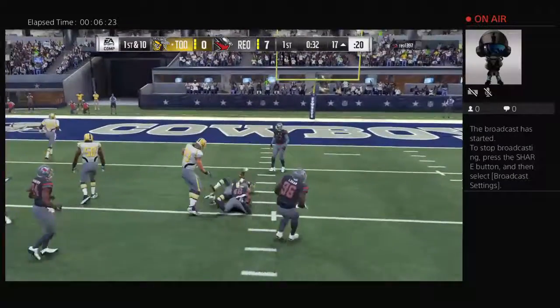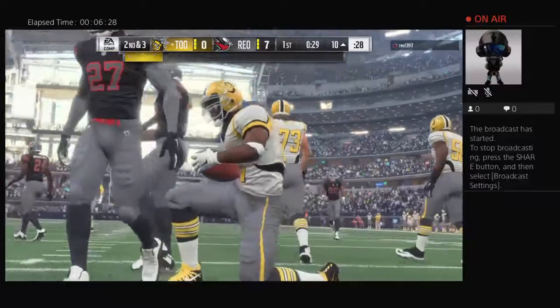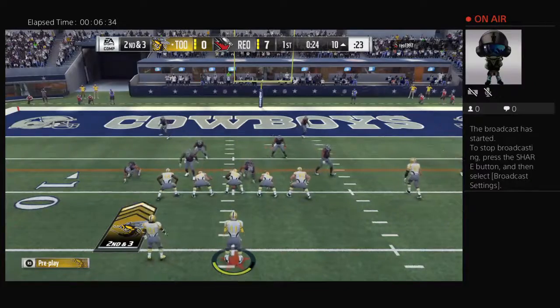First carry for the 5-time Pro Bowler, LaDainian Tomlinson. And he's got this one down to the 10. A solid run on first down. Gain of 7 leaves him with a 2nd and 3. And the 8th play on this drive coming up.